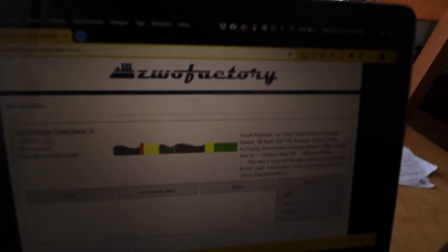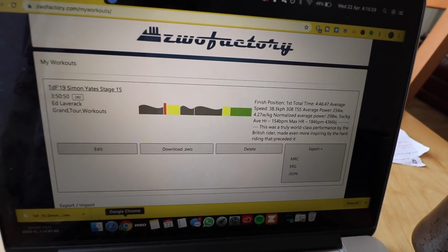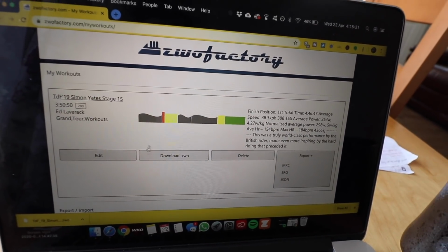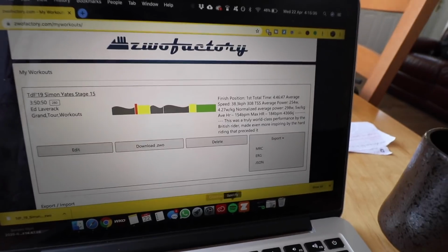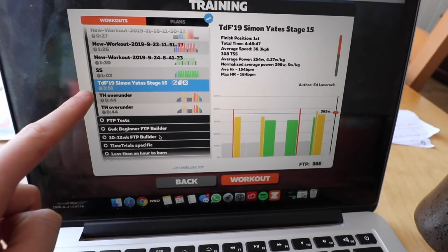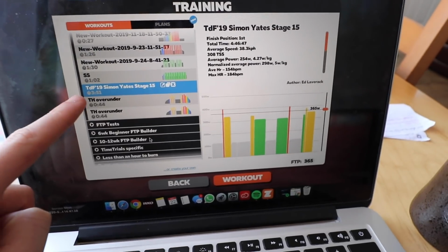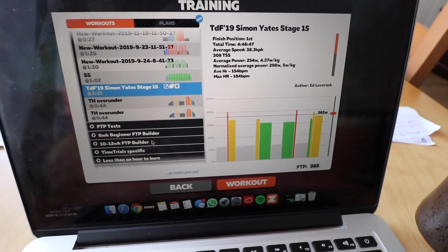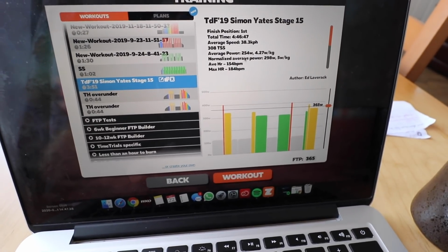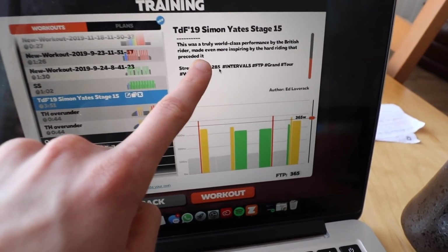So I've used this free software called ZWO Factory, which is basically a Zwift workout builder, but you can also use the actual Zwift platform itself. I've imported the session that I created in ZWO Factory into Zwift, so it's right here now. And as you can see, there's the breakdown of things I've just put in so I can remind myself of what's going on. Very important note there.